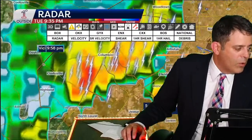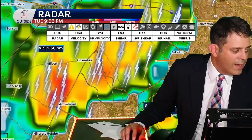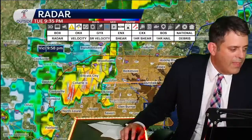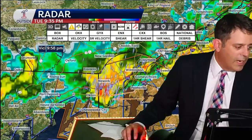From Columbia to North Laurel and along Route 32 is going to be one of the areas that stands out over Arrowhead as being a spot that could produce some damage. That's going to head right into Elk Ridge and along 195. So you'll keep an eye on that. All right, if you have our app down in Maryland, you'll be able to follow it there.